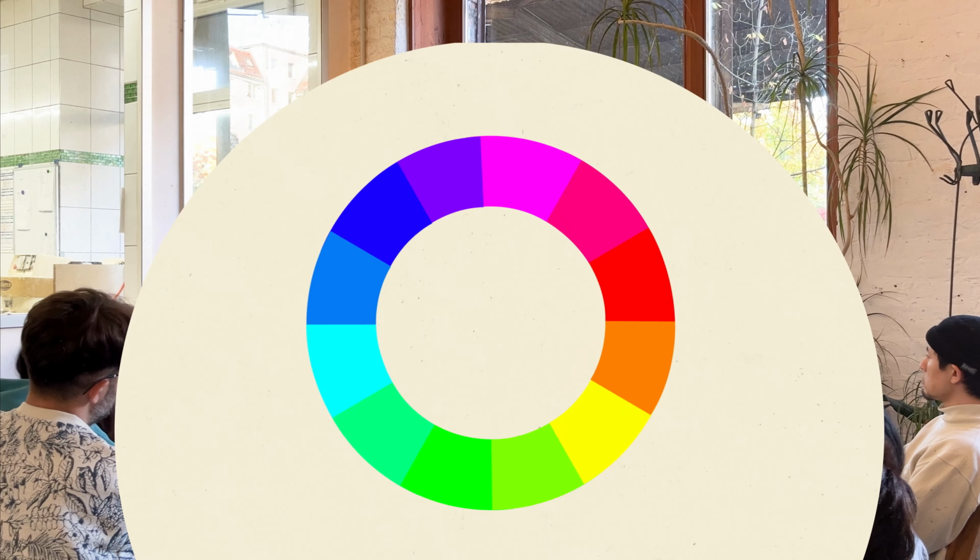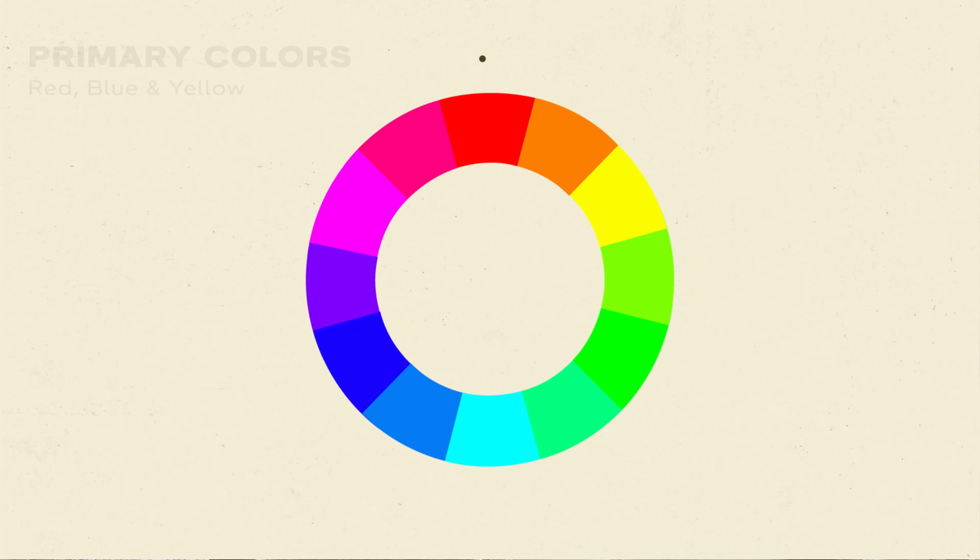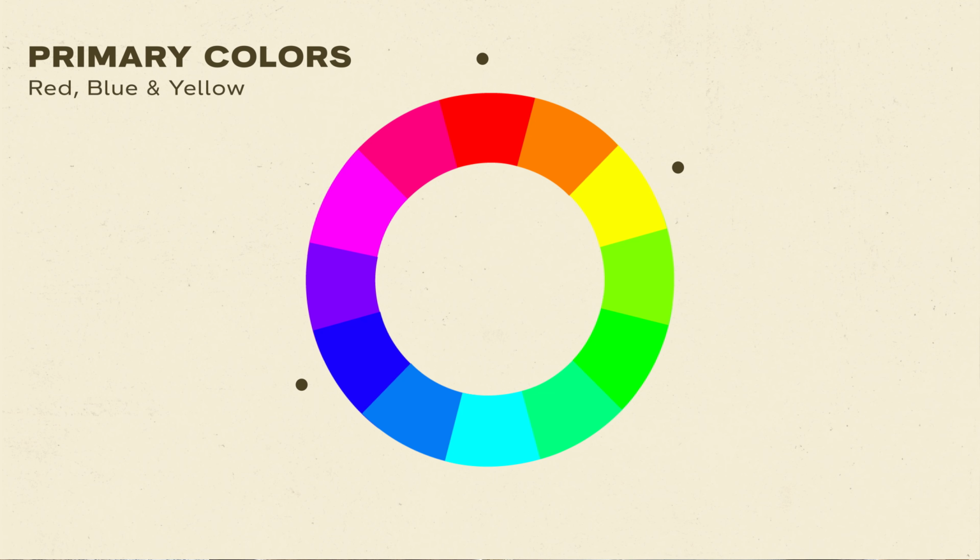The color wheel. The color wheel is again a support for all designers. It helps us to create color combinations mainly, but it also gives it to us straight. It tells us what are the primary colors, which is red, blue and yellow. The primary colors are colors. Yes, you get secondary colors by mixing them. But also more importantly, primary colors are colors that you can't get by mixing other colors. So they are base colors. You get other colors from those colors, right?